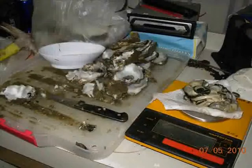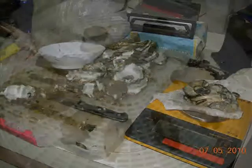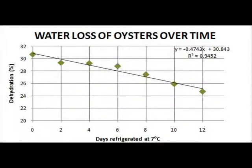The purpose of this experiment was to see how the current NZFSA rule of refrigerating oysters at 7 degrees affects the quality of oysters in storage, and to see how long they can be chilled before deterioration makes the oyster non-consumable. In Experiments 1 and 2, I have used a trend line to determine the long-term effect, and have used R-squared values to talk about the relationship of the data with the trend.